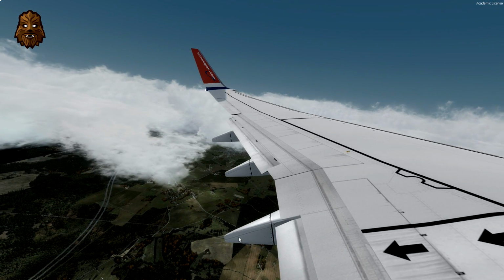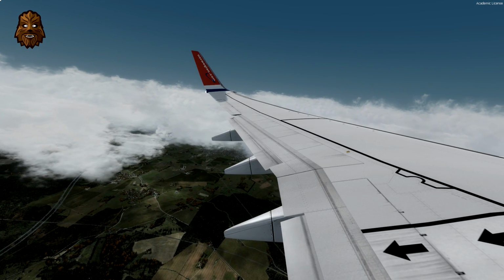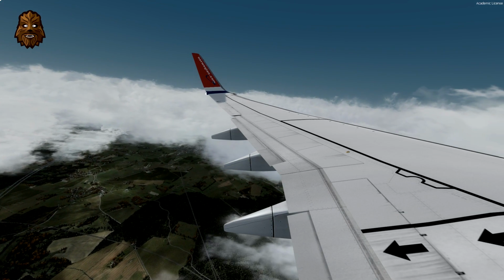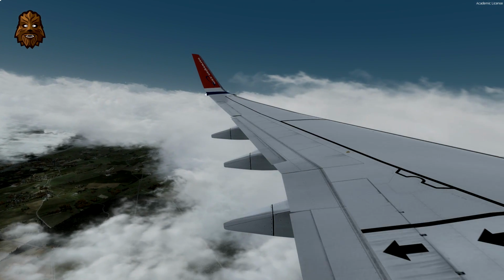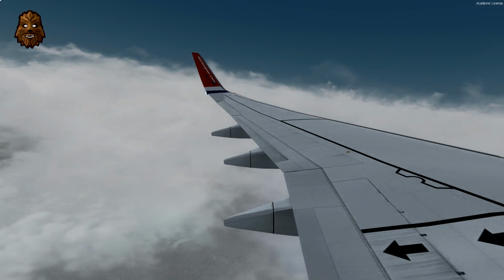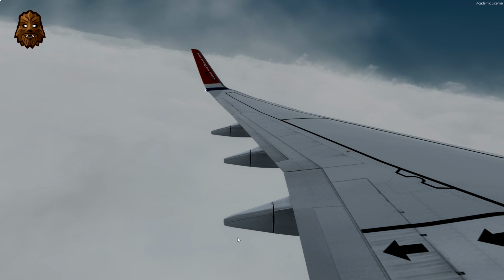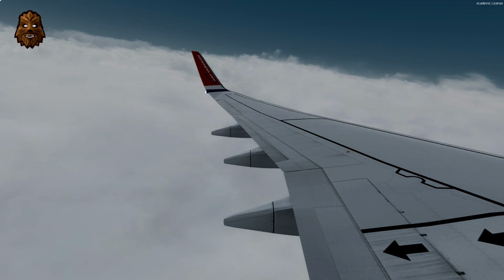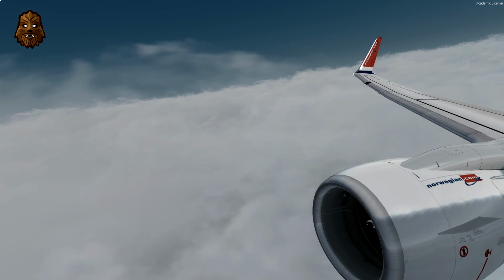So I will go into the outside view and we can call flaps 1. Huge lag spike, apologies. There's flap 1 and flaps up now. Lovely stuff. Flaps are fully retracted, and just have a look at that view with the clouds and everything. I should probably be looking at when I'm going through transition altitude in a second, but that view is next level. That view is worthy of, I think, a thumbnail, in all honesty. And I think that view is pretty much on the same epic level as well.